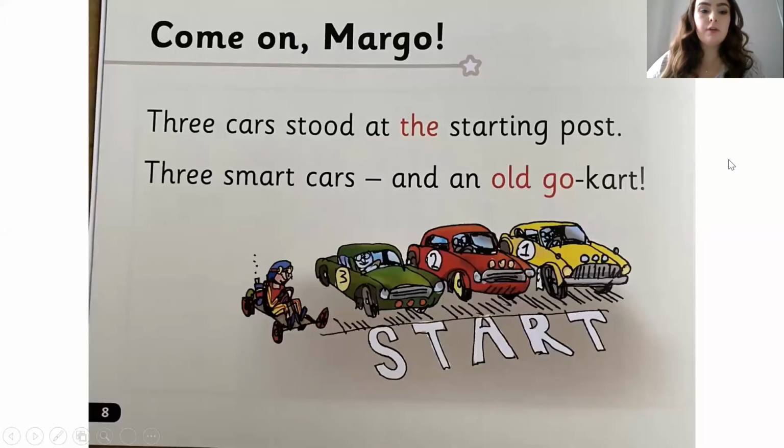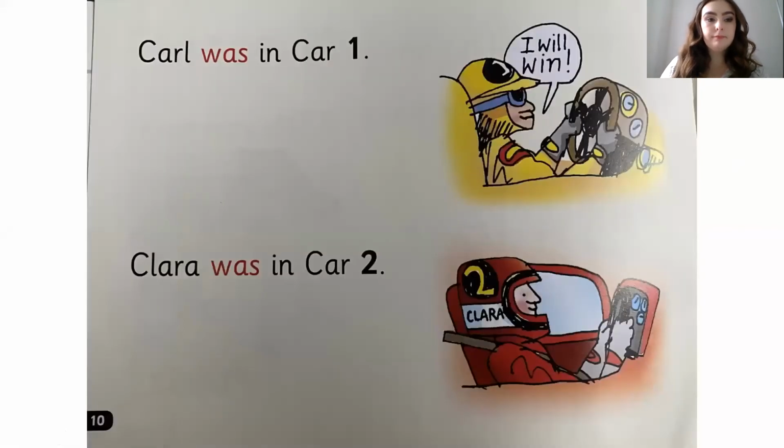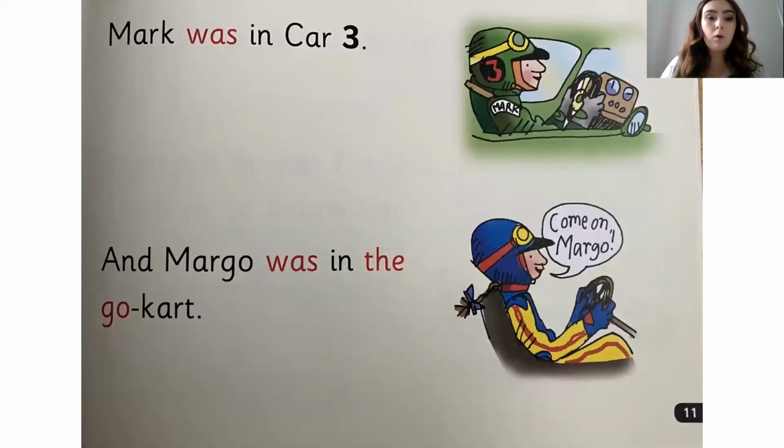Right. Three cars stood at the post. Three smart cars and an old. The man lifted his arm to them off. They off along the track. Vroom, vroom. Carl in car one. Clara was in two. Mark was in three. And was in.